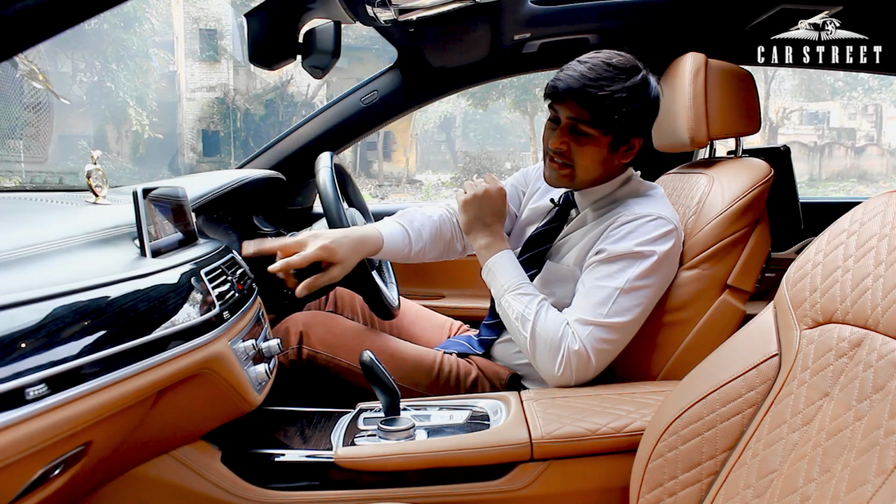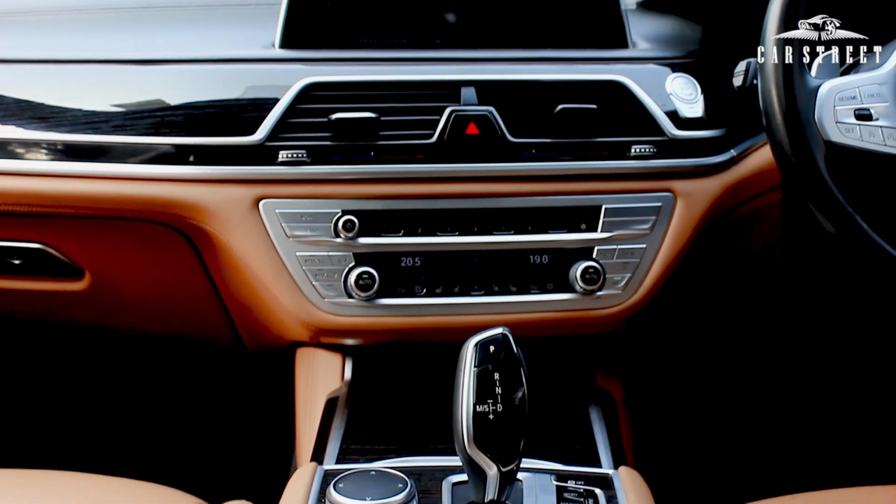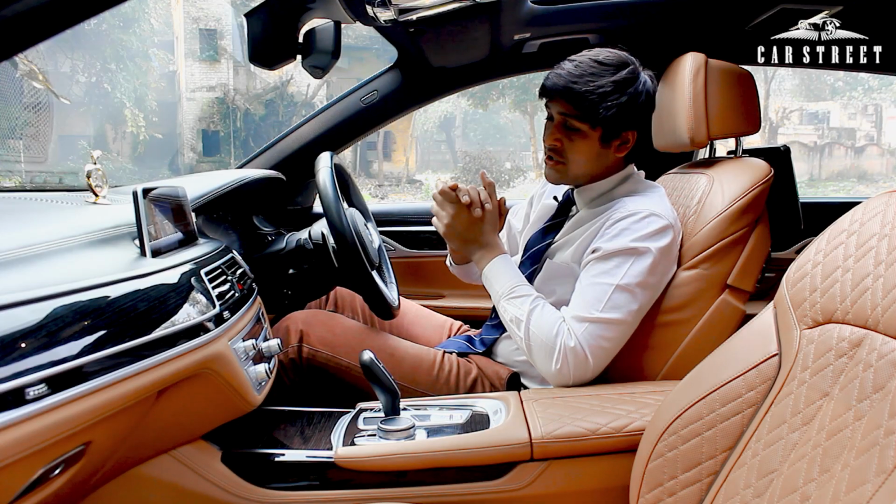We get two AC vents over here with chrome garnishing all around them. On the right side, we get to see a chrome engine start stop button with the button for the auto start stop function as well.